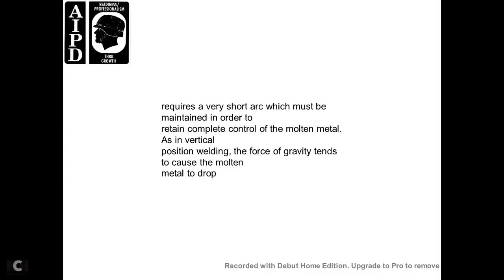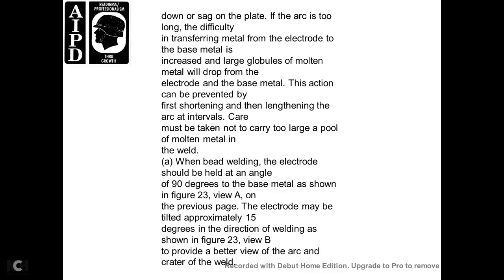In vertical position welding, the force of gravity tends to cause the molten metal to drop. Figure 22 shows vertical fillet welds. If the arc is too long, there is difficulty transferring metal from the electrode to the base metal, and large globules of molten metal will drop. This action is prevented by shortening, then lengthening the arc at intervals; care must be taken.